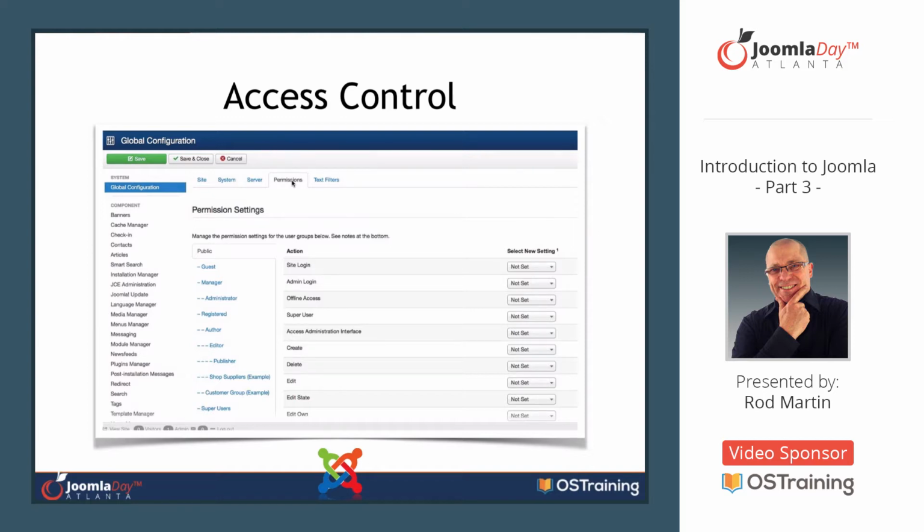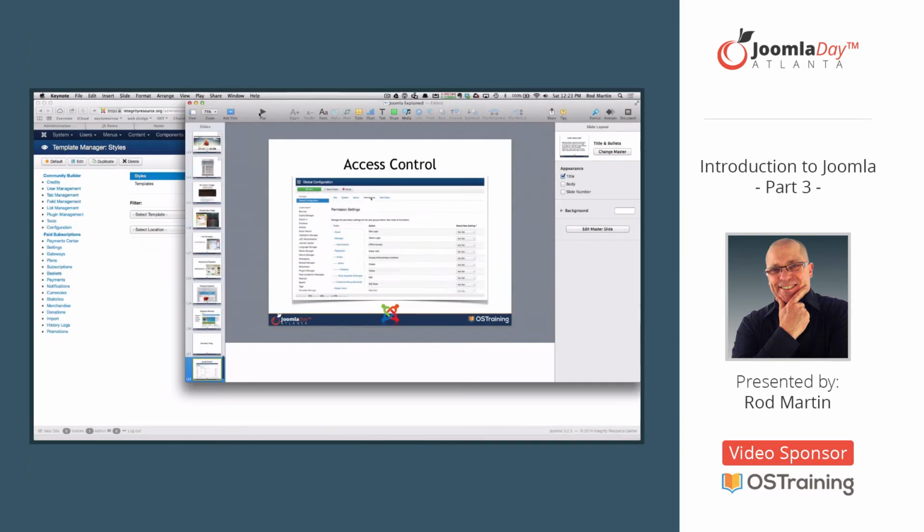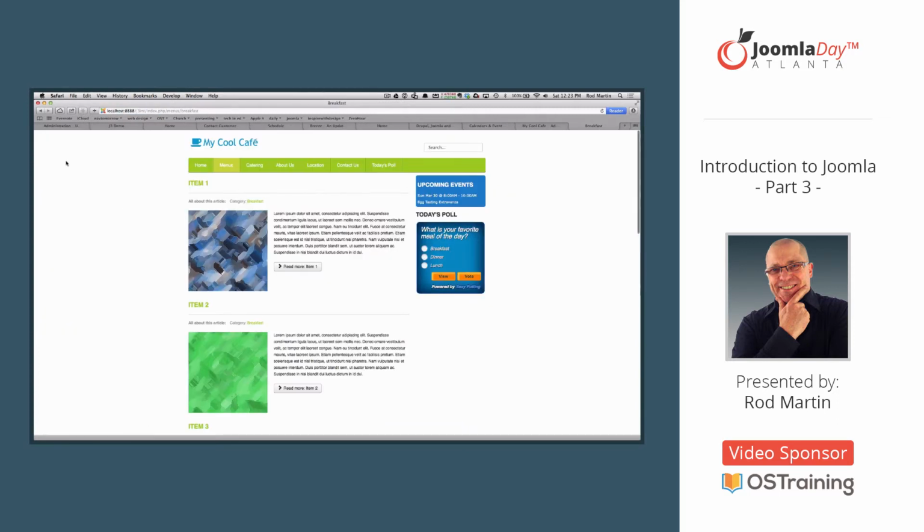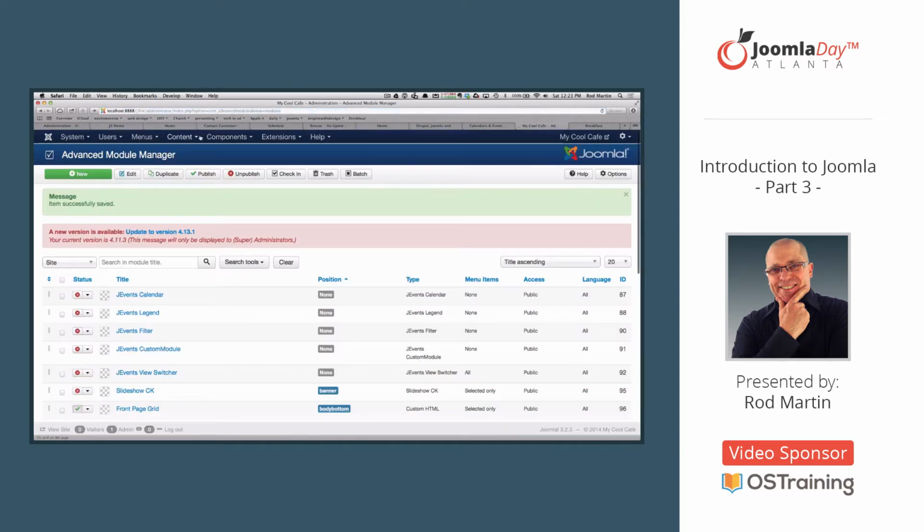So it works the same way as the options for articles. We have global permissions, and as you can see, a public person has absolutely no permissions. Let me just flip over to the website real quickly. No, that's the wrong resource. Let me get out of that, sorry.